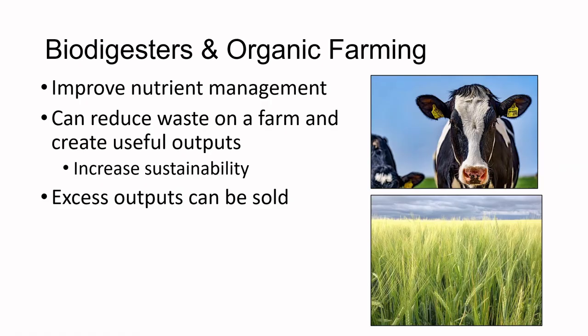What makes biodigesters useful for organic farming? As I previously mentioned, biodigesters can be a useful tool in nutrient management by producing biofertilizer, a wonderful alternative to industrial fertilizer. Now, because of how biodigesters work, digesting waste products, they can reduce the amount of waste a farm produces, converting that waste into useful outputs, biofertilizer and biogas.